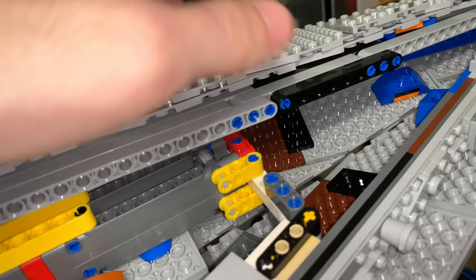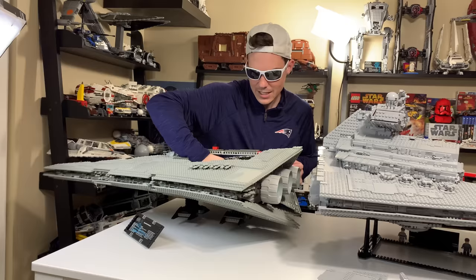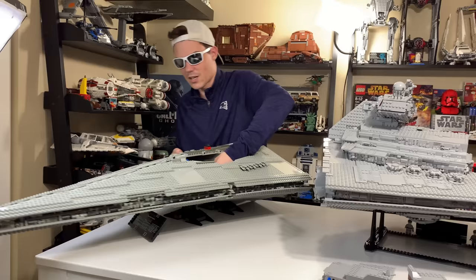Okay, so as I said, you can just pick up the old Star Destroyer with one hand because it's literally just the frame, like the frame and the panels, very light. So that's pretty easy to do. So we'll just flip this forward, get it out of our way. But like I also mentioned, those pieces come apart.